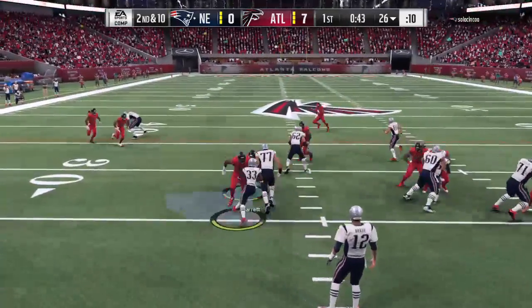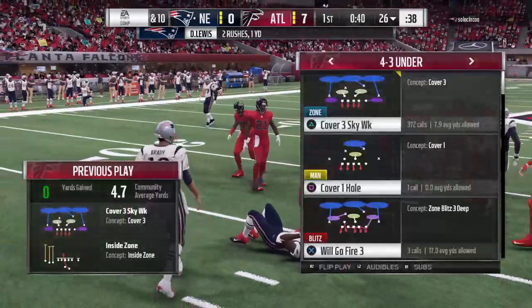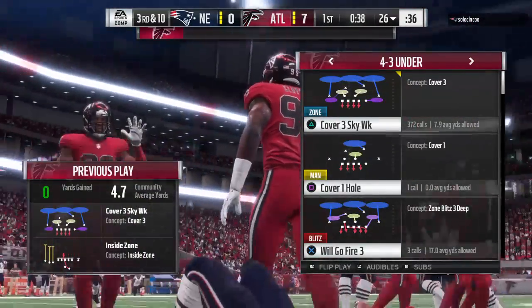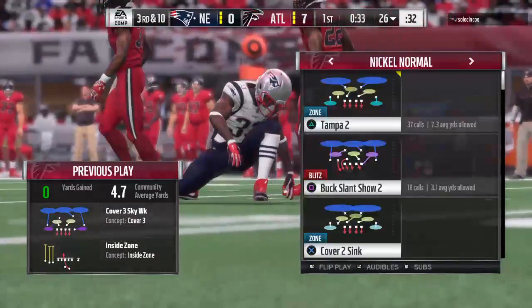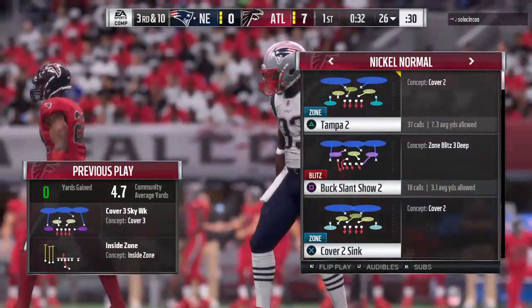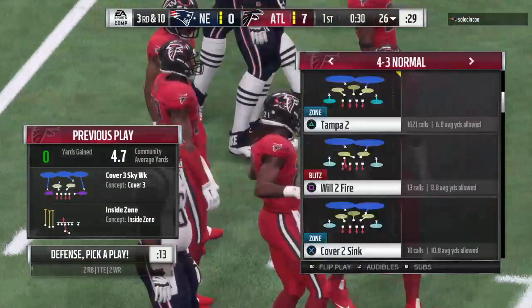They'll run it now out of the gun, looking for a seam but finding none. He'll get back to the line of scrimmage, and that's it. No gain on that one, as it brings up a 3rd and 10. And as a defensive end, getting off the ball quickly, swarming to the football, making a tackle, that's what we saw right there. Yeah, and that's what their job is.